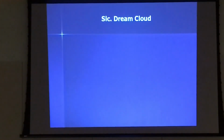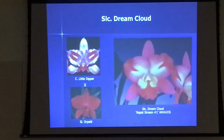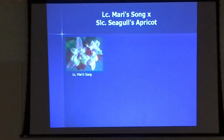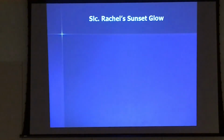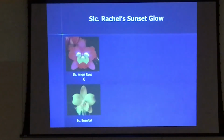The first one is Dream Cloud. It's a hybrid between Little Dipper and Orchidii. And this next example is a particularly nice one from Japan. But you can see how well defined the colors are on the petals and the lip. This is Mary's Song, which is a standard size splash petal crossed to Seagull's Apricot. Rachel's Sunset Glow, Angel Eyes crossed to Beaufort.